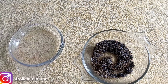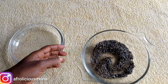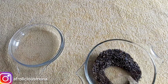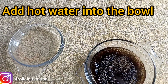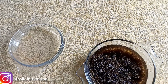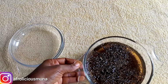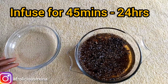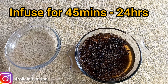After mixing all the herbs together in your mixing bowl, the next thing you will do now is to infuse your herbs. So I went ahead to add hot water. So add hot water into your bowl. Please let the water boil at 100 degrees Celsius. After adding hot water to the bowl, I usually leave it to infuse for about 45 minutes to 24 hours. It all depends on what you like.